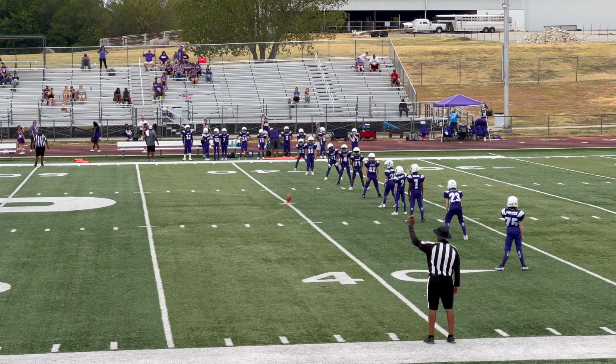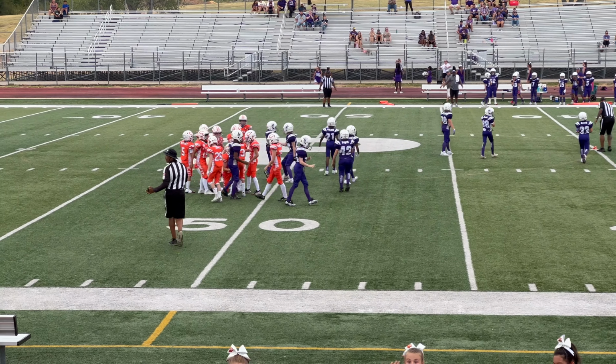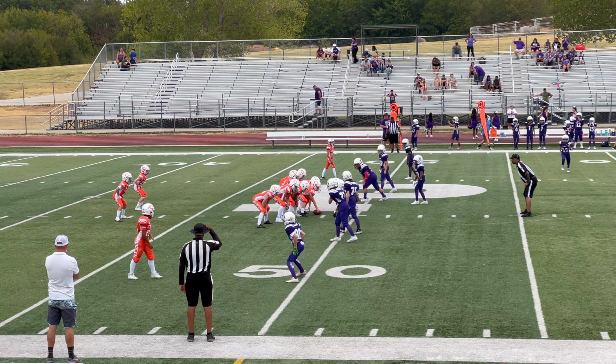He kicks off to Celina. Received by Celina 47. He's going to cut right. He's brought down near midfield. Right back at the center, takes the snap, hands off to number 26, he breaks off left off center, he's got some room to go, from the left side, he's being chased, and he gets caught, and he's going to make it all the way, touchdown Carolina, on the very first play of the ball game.